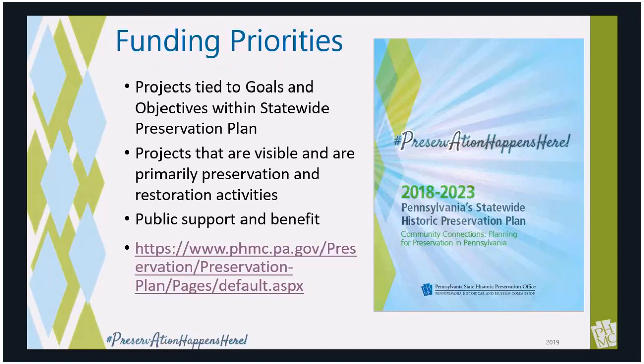But I do encourage you to take a few minutes to read through the plan itself and evaluate how your project works to further the goals that we have in the statewide plan. If you've not ever seen the statewide plan, or you're sitting at your desk going, well, how can I find it? Have no fear, there's a link within the application itself to help you, or also you can find it on our website through the link on the PowerPoint and your PDF screens.